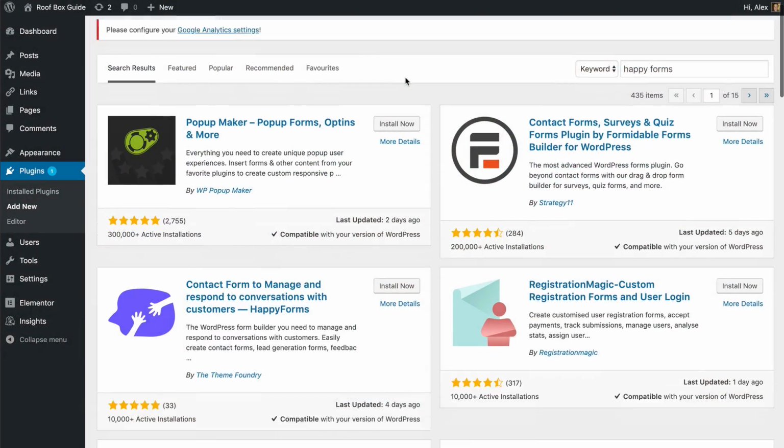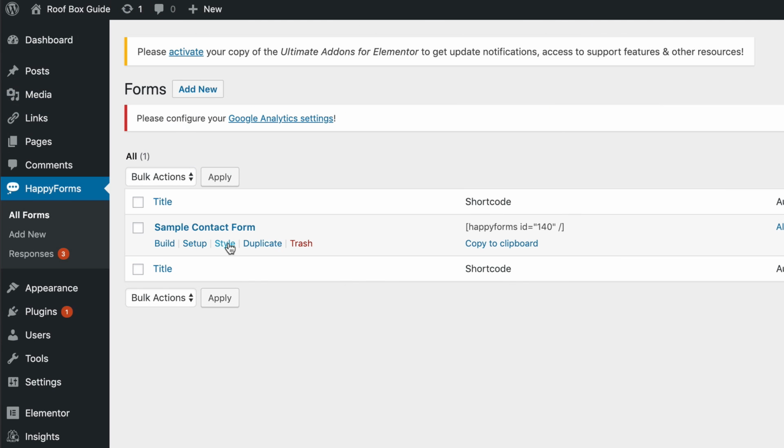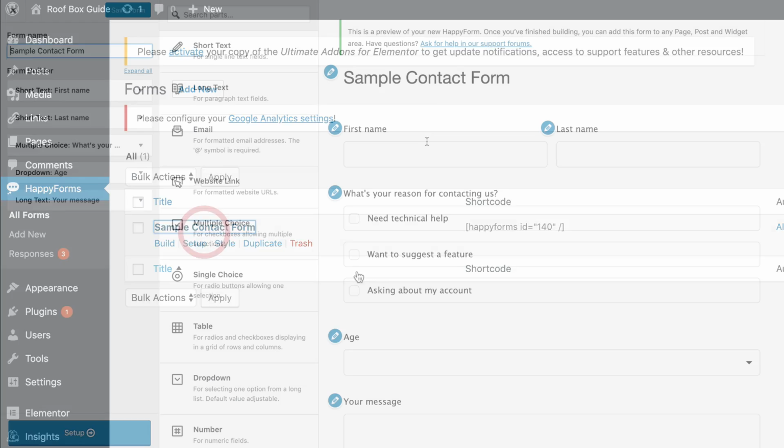Now, I'm going to recommend a couple of plugins for this, really depending on how much money you've got and what sort of thing you're looking to do. For a really easy, basic sort of form, I would recommend Happy Forms, which is, as I said, a free form plugin. Really easy to build some cool forms and add them to your pages and posts.